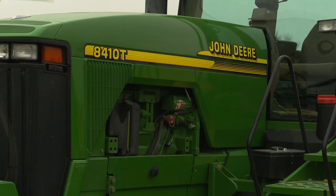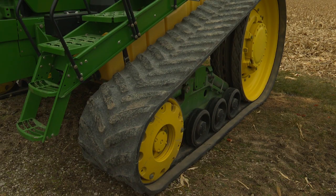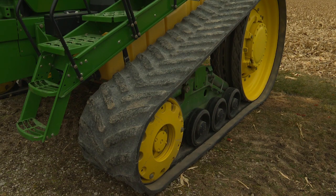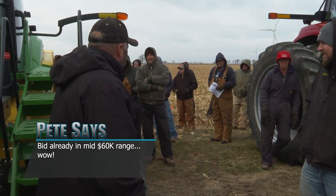All right, folks, time for another great track tractor. We got a 2001 John Deere 8410T, 2,691 hours on it. Now, the last 30 of these things I've seen sold at auction, I've only seen five sold for $45,000 or more, and I've seen three creep just over $50,000. The four, now five, 65, now six.